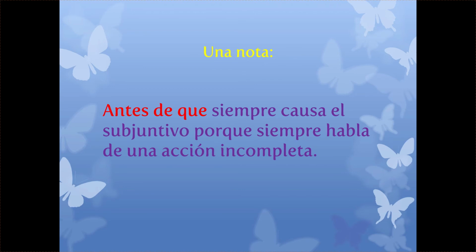But, need to be aware that antes de que always use the subjunctive, because it always talks about something that has not yet occurred, even in the past. And that's one of the issues with these conjunctions. The reason we studied the imperfect subjunctive forms is that you can use these expressions in the past to talk about something that had not yet happened at the time that the second verb took place. And that's why the subjunctive is your friend, because you can sort this out.